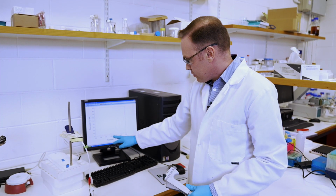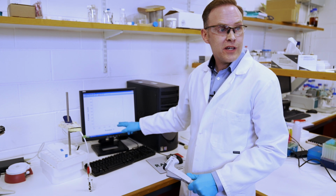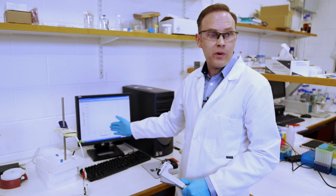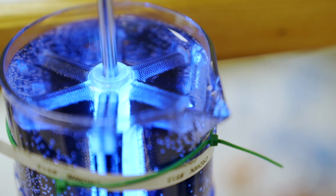Where the peak is along the x-axis is qualitative information, so it tells us that it is MCPA. Where it is along the y-axis tells us how much, tells us quantitative information.